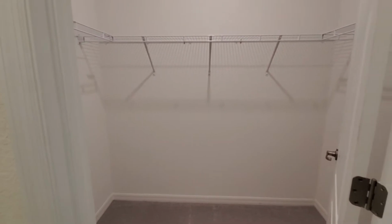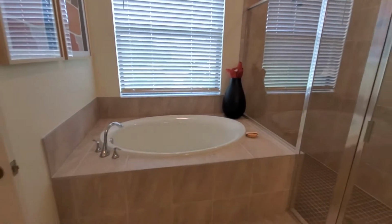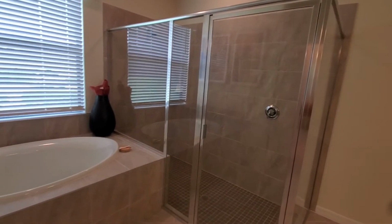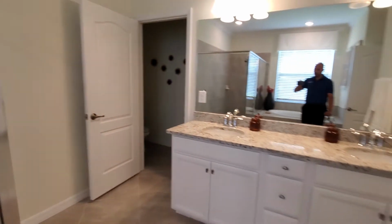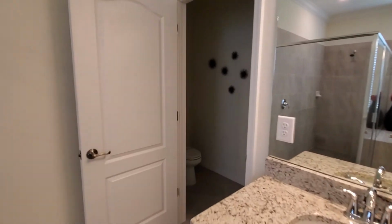Really nice sized closets. And then you've got the master bathroom here with your soaking tub. Really nice sized shower here. And you've got your dual sinks and then your water closet right here in the corner.